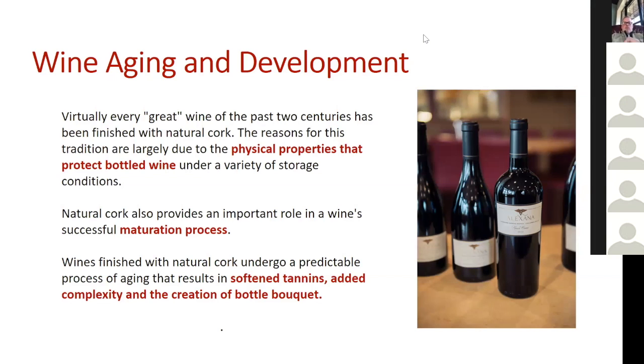Because there are different schools of thought. There are different trains of thought on whether wines will age under a screw cap or under a cork. And Co studied this as much as anybody. So go ahead and give him your 2 cents.